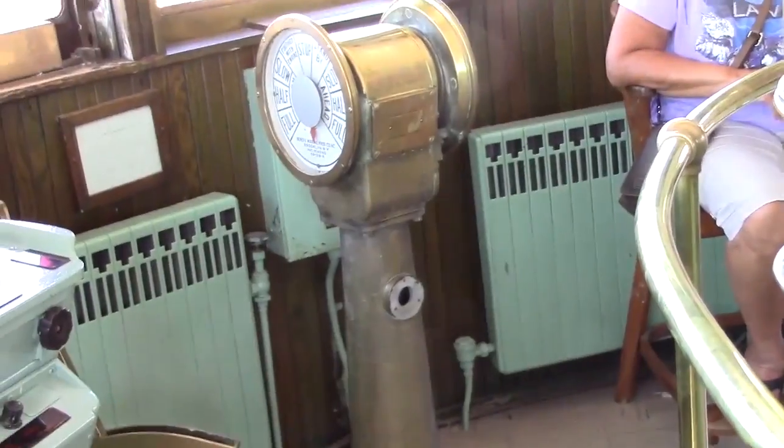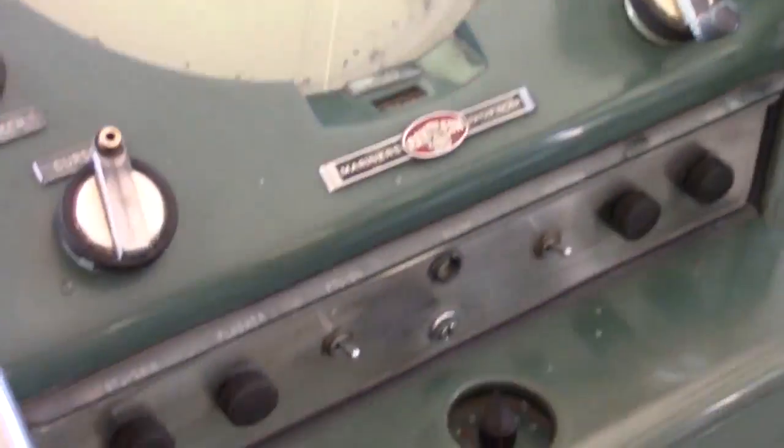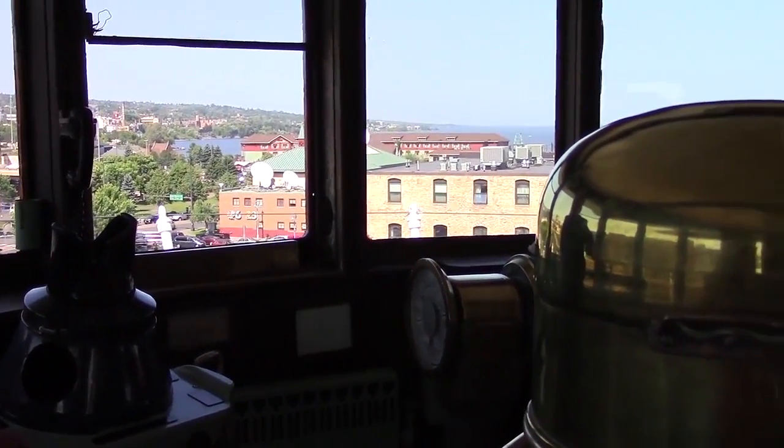Then we come to our two radar units. Very helpful during the day as well as the night, because you have about 12 miles of visual sight across the Great Lakes because of the curvature of the Earth. So sometimes you can't see all the lands or the islands or the boats out there. So these really help with that. You can see about 40 miles on this one, about 60 miles on this one.